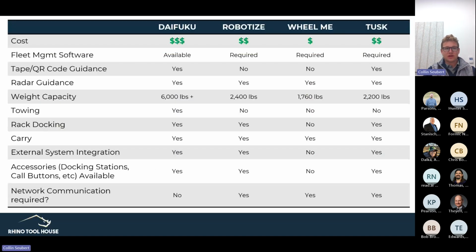Just a little bit on some of the cost of this stuff. I touched on the WheelMe, the Mir, the Robotize. Tusk is going to be closer to that 60 to 100K depending on payload, and anything Daifuku or AGV related is generally going to cost a little bit more just because of the infrastructure needs of putting the tape or QR guidance on the floor, the mag strip into the floor, whatever it might be. They technically will cost a little bit more. Yeah, the vehicle might be less, but the overall installation cost is certainly going to be more than an AMR. So that basically sums everything up within this space.